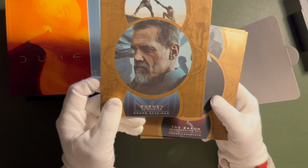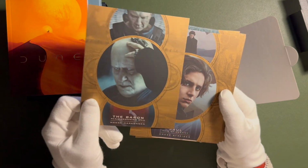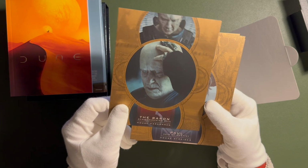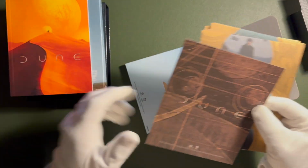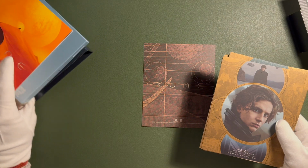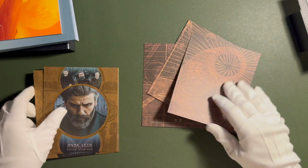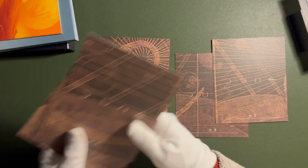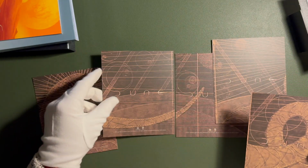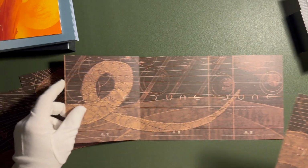We got Gurney. We got, last but not least, the Baron from House Harkonnen. And oh my god, I just realized, as I was actually showing in the bags, that they're all essentially putting together an image. I mean, it's definitely that, right? I cannot be mistaken about this. Yes, look, it connects. Oh my god.